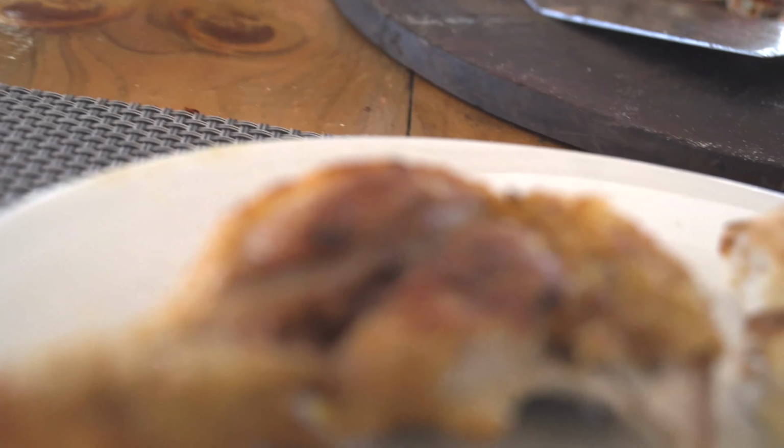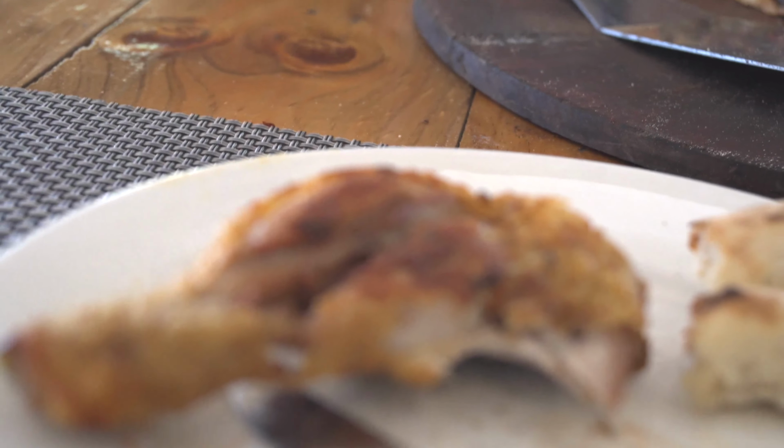Try the chicken. Tastes like Max's fried chicken. Is it roasted? Doesn't it seem like it's fried? Tastes like fried to me. Seems like fried. And the texture kind of looks like... But is this fried or roasted?